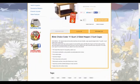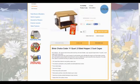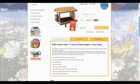So you want to be sure that you have an easy to clean feeder, and this bottom tray just pops right out and you can clean them real quick. Seed trays provide excellent drainage to keep seed dry. That's another awesome feature. This has little tiny holes in the grate here, so water or snow or whatever will just, as it melts, filter right down. It's not going to sit and rot the seeds and make the seeds mushy, so the birds don't like it.